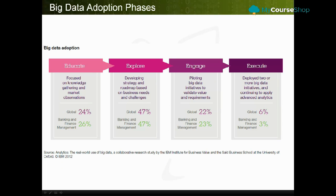The big data adoption process goes through a number of phases: education, exploration, engagement, and then execution of a strategy. Underneath each block on the chart are percentages of global sectors and the percentages of banking financial management respondents that are at each stage.